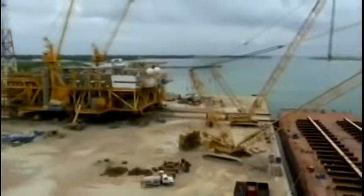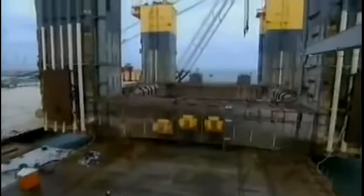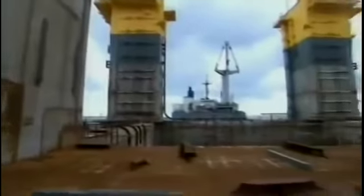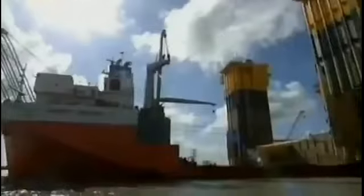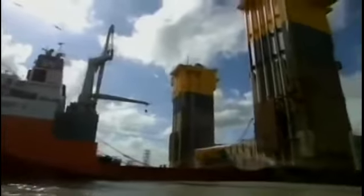On the Texas coast, the huge gas processing platform and the hull that will float it must be joined together. But first, the team has to get the hull off this ship, the mighty Servant 3. This mega cargo ship offloads by sinking, letting her cargo float.